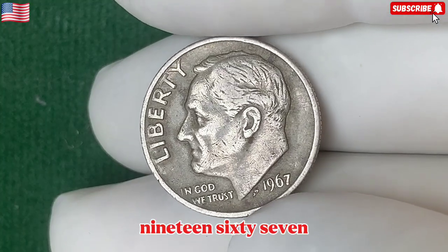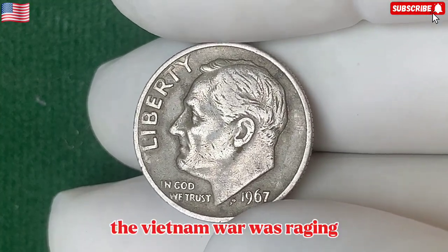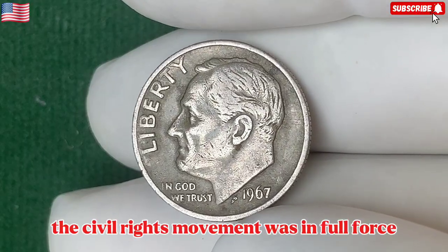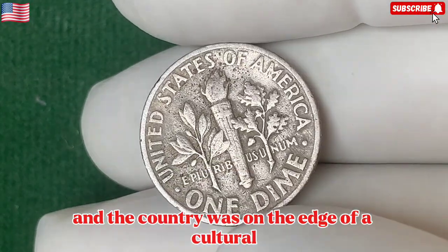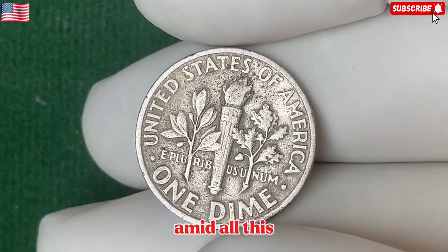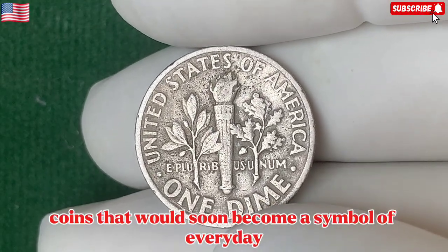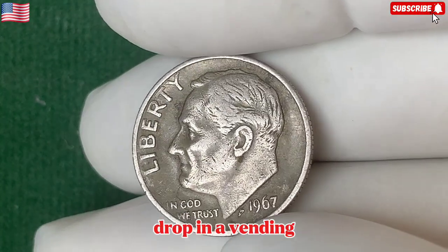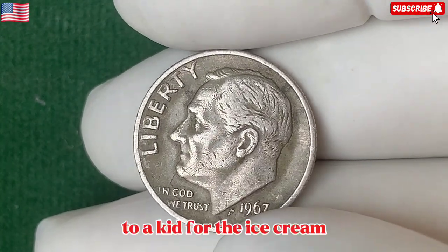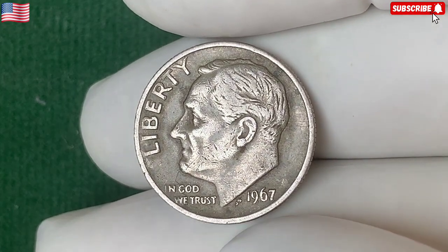The year 1967 was a period of big change in America. The Vietnam War was raging, the civil rights movement was in full force, and the country was on the edge of a cultural revolution. Amid all this, the U.S. Mint was quietly striking coins that would soon become a symbol of everyday American life, coins we used to pay for a coffee, drop in a vending machine, or pass to a kid for the ice cream truck. One of those coins was the Roosevelt dime.